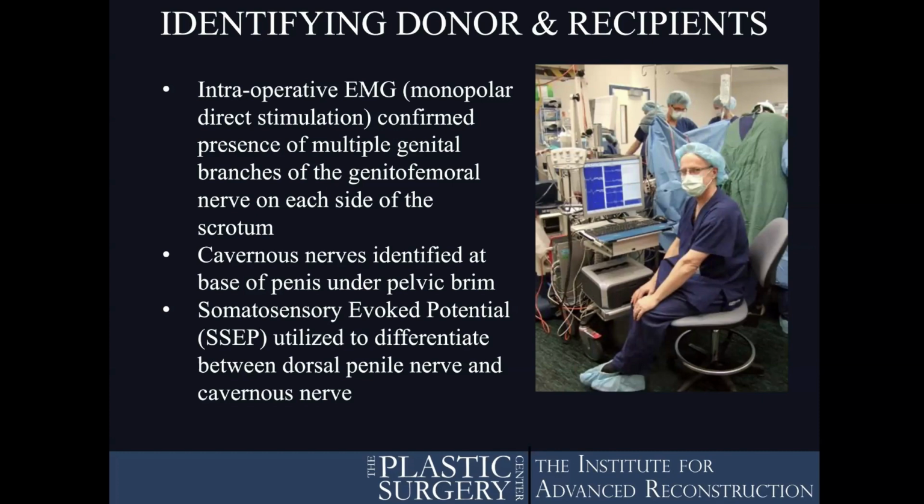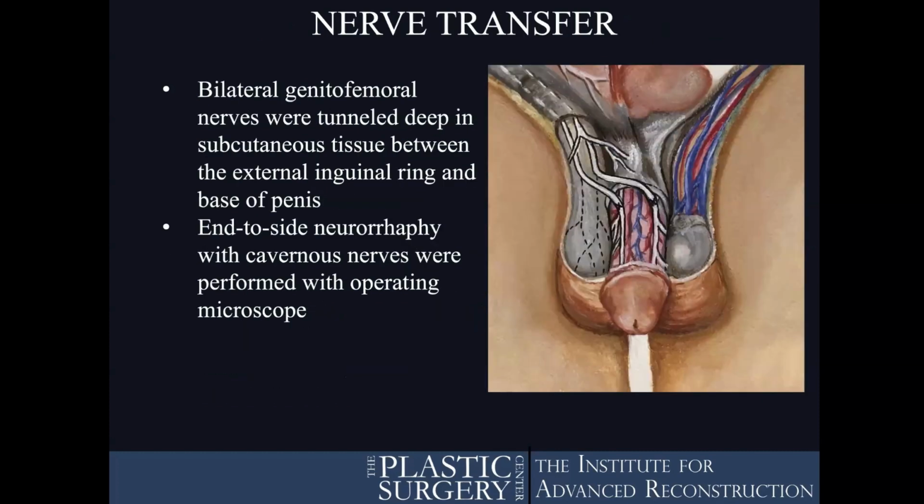So whatever nerve I find, whether it's 2 or 3 or 4, I transfer all of them. I transfer as much as I can to give as much juice to the cavernous nerve as possible. Here's a little diagram to show that nerve transfer in a simplified form, taking the genitofemoral nerve and moving it over to the penis to connect to the cavernous nerve. That connection is made through a subcutaneous tunnel deep in the pubic hair.